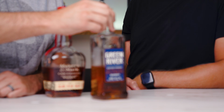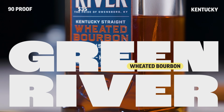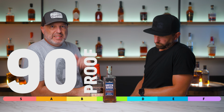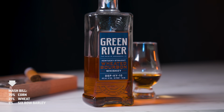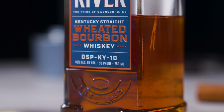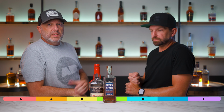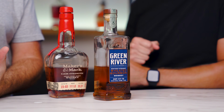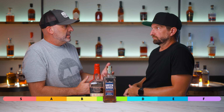So, bottle number 2, we have the Green River Weeded Bourbon. Proof on this is 90. The price, $35. So we're still in the 30s. 70% corn, 21% wheat, 9% 6-row barley. The age is roughly 5 years. Distillery is Green River Distillery, Owensboro, Kentucky, one of the oldest DSPs in Kentucky with roots back to the 1880s and just recently revived. This is a really solid entry weeder if you're just getting into the weeded profile. You tell me, where are you going to put this bad boy?